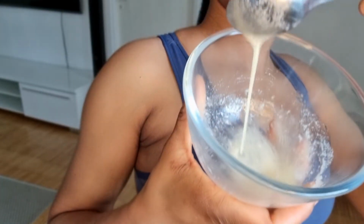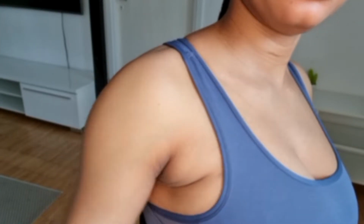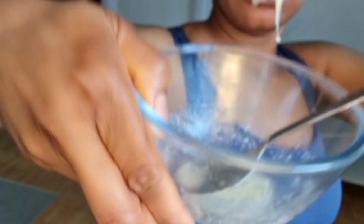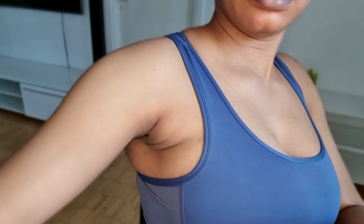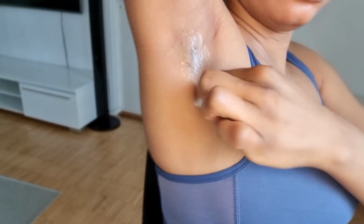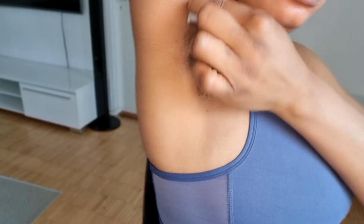Now I'll go ahead and show you guys how you can actually apply this, how you can use it to exfoliate your underarm, your elbow and all that. Okay, first you get a cotton wool, dip the cotton wool into the treatment. Then once that is done, you go ahead and use it to exfoliate your underarm very well.